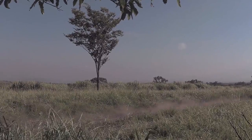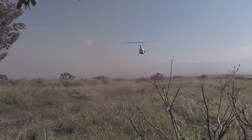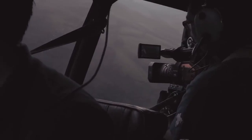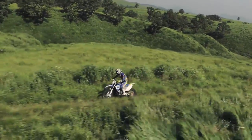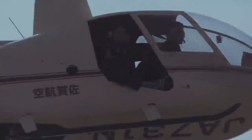So I tested a gyro stabilizer on the bottom of the camera, but tests showed that it wasn't necessary. For the actual shooting, I didn't use any external gyro stabilizer at all, and held the camera by hand all the time, since the level of handheld shooting was all I needed.